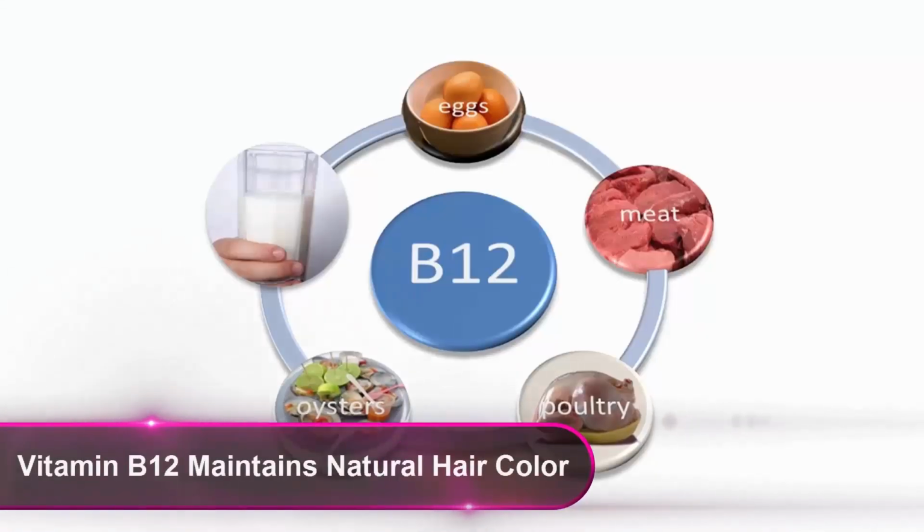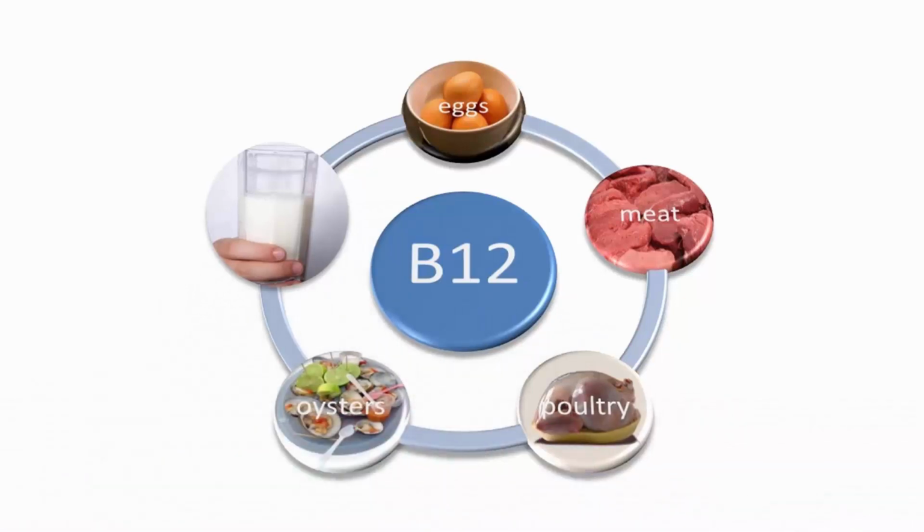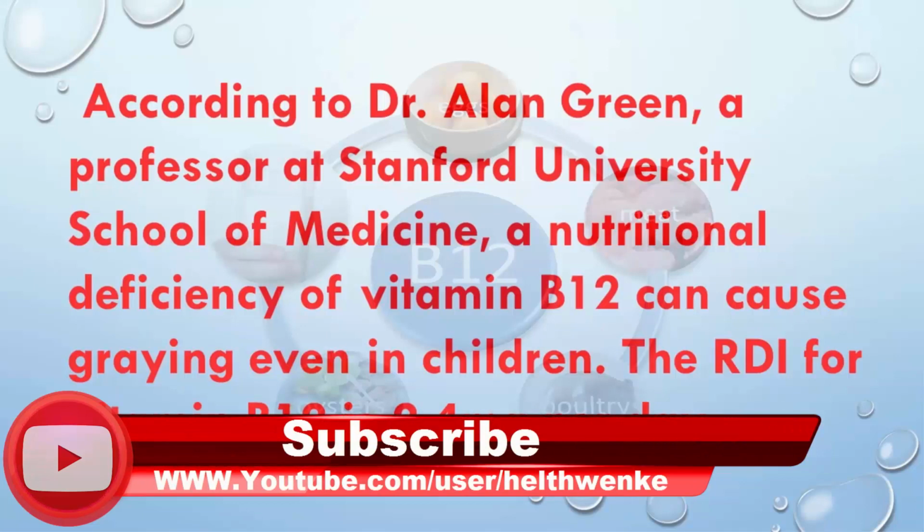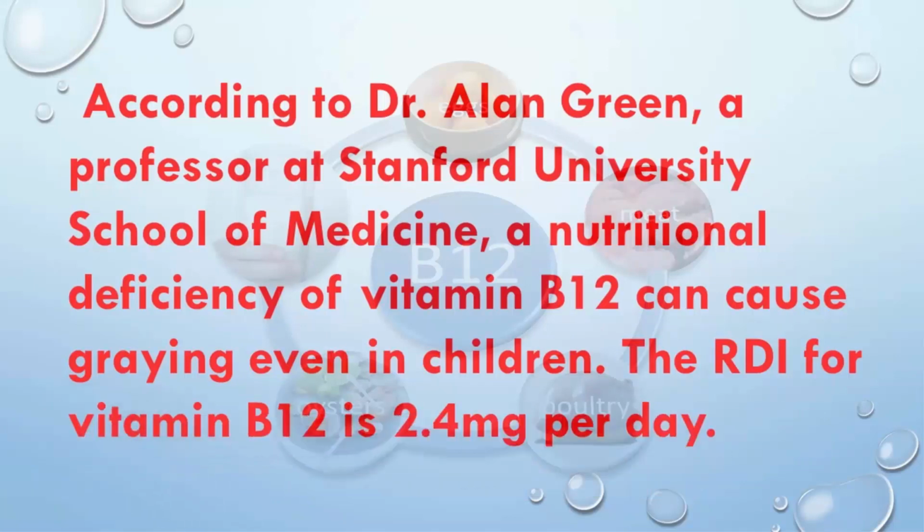11. Vitamin B12 maintains natural hair color. The deficiency of vitamin B12 is called pernicious anemia, and one of the symptoms is hair graying. Generally, the B vitamins play a special role in maintaining the natural color of hair and stimulate its healthy growth. Deficiency may be either due to poor intake or poor absorption. According to Dr. Alan Green, a professor at Stanford University School of Medicine, a nutritional deficiency of vitamin B12 can cause graying even in children. The RDI for vitamin B12 is 2.4 mg per day.